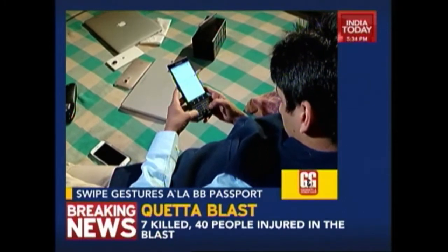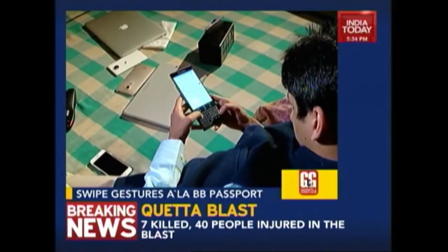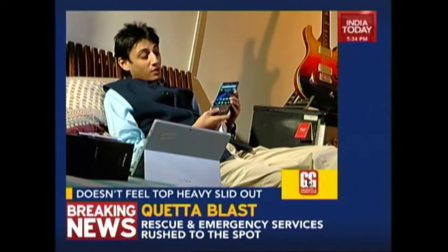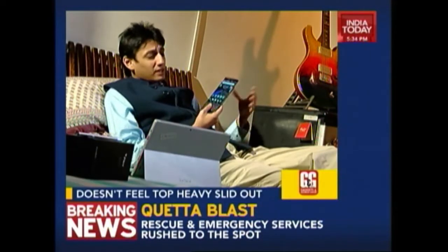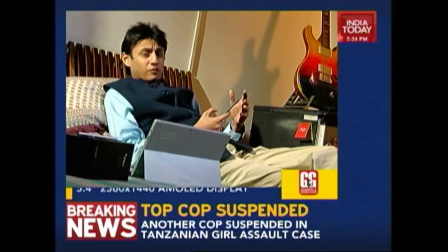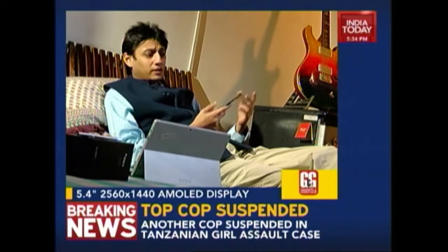It's very easy to type and it also gets the swipe gestures that were available in the keyboard of the BlackBerry Passport. Also, it has this slide-out design which would make many people think that this phone would be top-heavy. But no, it's pretty balanced, which is a very surprising thing and again, a great thing.